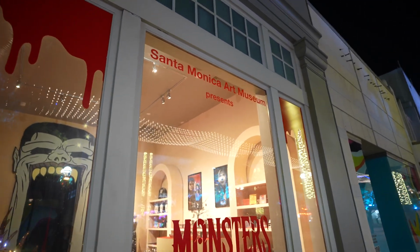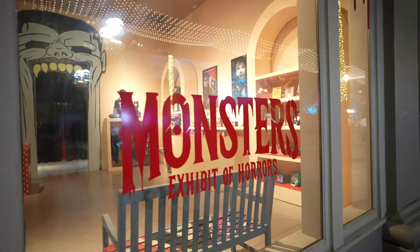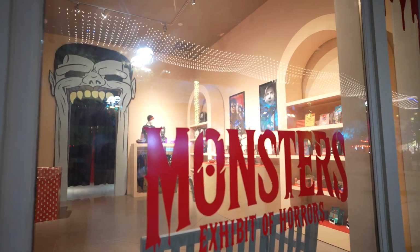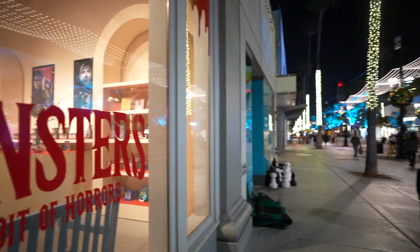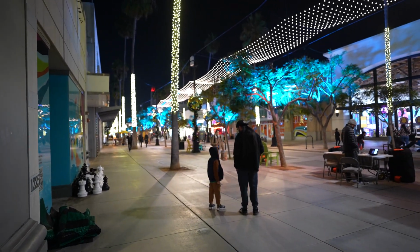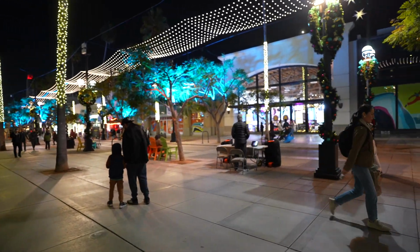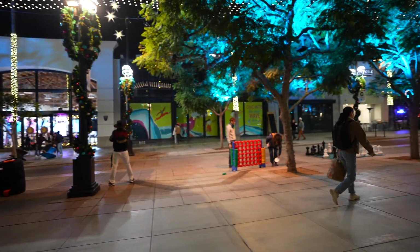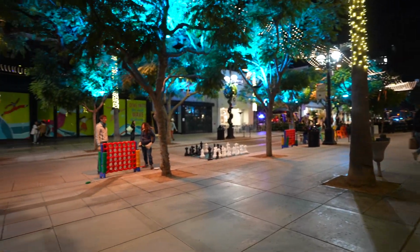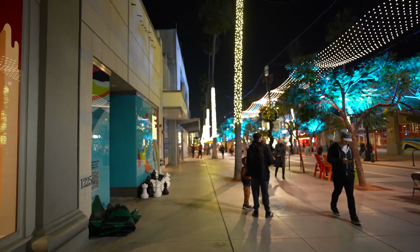We just walked out of the Santa Monica Art Museum. Monsters. It's called the Monster Exhibit of Horrors. This is the exit that we just walked out from. But yeah, this is located in the 3rd Street Promenade of Santa Monica. So there's a bunch of restaurants and entertainment and stores. I haven't been here in years. I used to go to school at Santa Monica City College, so I used to frequent this place a lot. But it's nice. It's a very nice location.